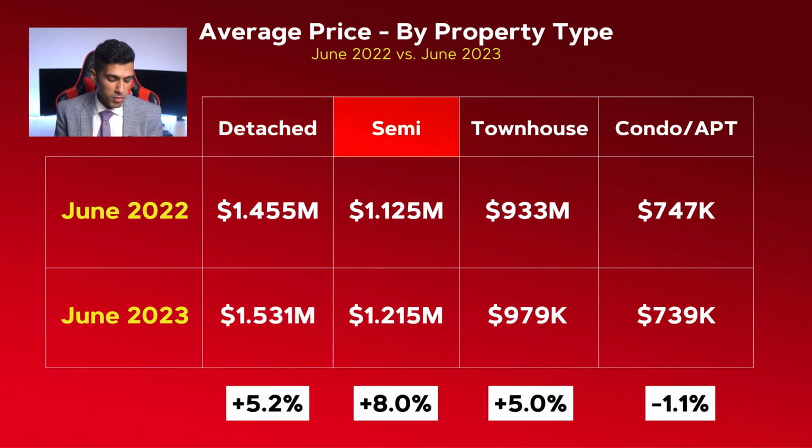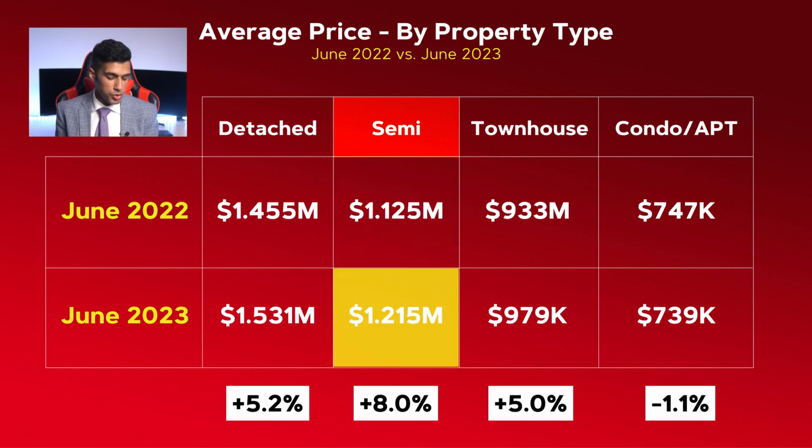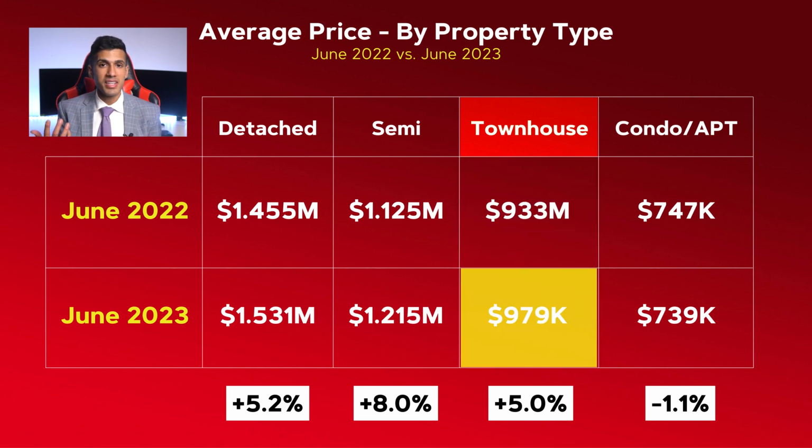With semi-detached homes in June 2022, the average sale was $1,125,000, though in June 2023, the average sale was $1,215,000. That represents an 8% increase. Our average townhouse sale did also increase in value. The average sale was $933,000 in June 2022. Now it's $979,000, which represents a 5% increase.